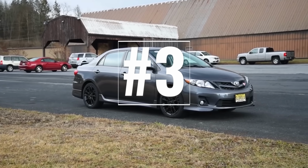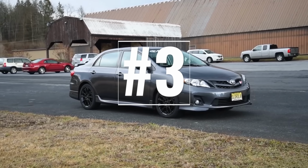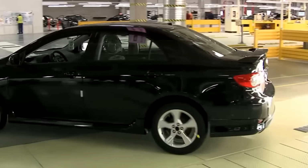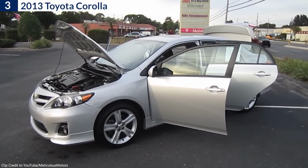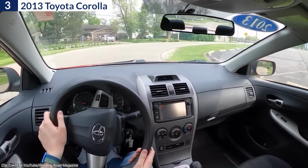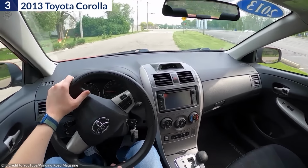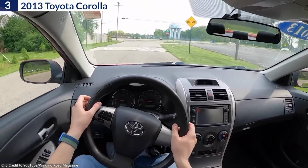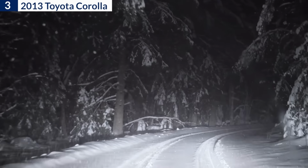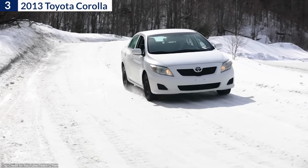Number 3. 2013 Toyota Corolla. Toyota has sold more Corollas than any model of any manufacturer ever. This is because Corollas are the most resilient car there is. These workhorses have been transporting people inexpensively for as long as we can remember. From scorching hot deserts of Africa to freezing cold plains, the Corolla holds its own in all environments.